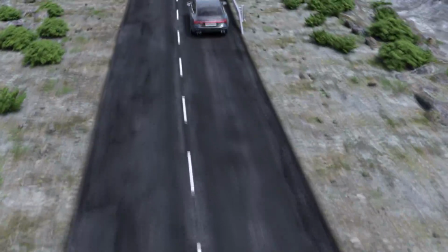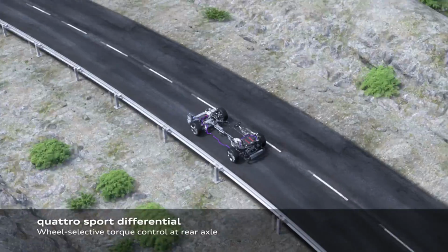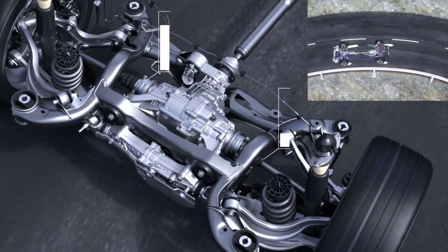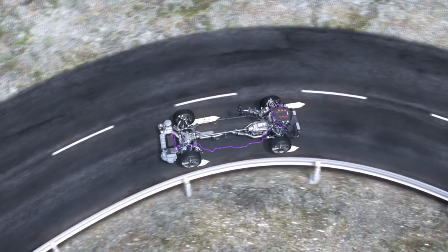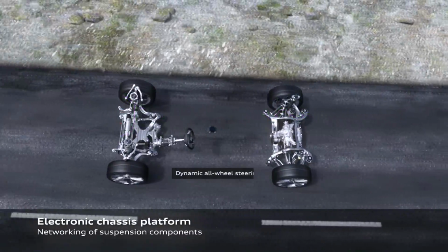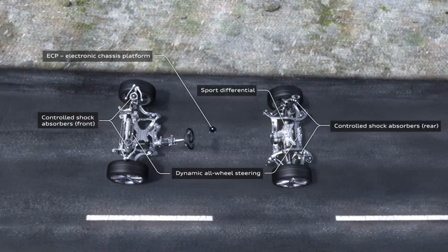All chassis components are controlled by Audi's electronic chassis platform ECP, which coordinates the shock absorber's action within milliseconds. By collecting comprehensive information about the movement of the car and using data from the chassis control systems involved, the ECP calculates and coordinates the optimal function of these components in an integrated handling controller. As well as the dampers, the ECP controls the dynamic all-wheel steering and sport differential.